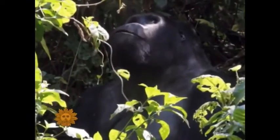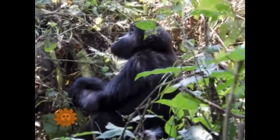Their diet consists of around 67% fruit, 17% leaves and seeds, and 3% termites and caterpillars. Their extinction would have a knock-on effect lower down in the food chain as they maintain a consistent amount of vegetation.